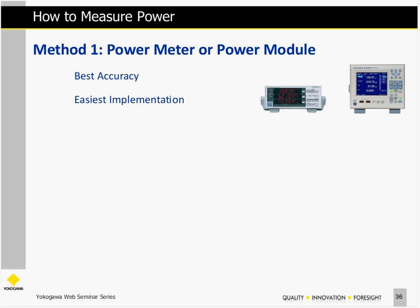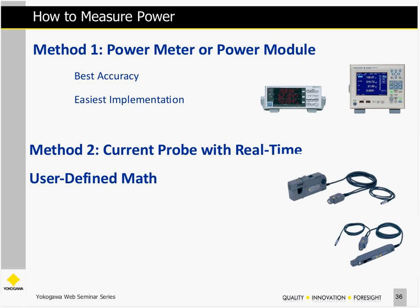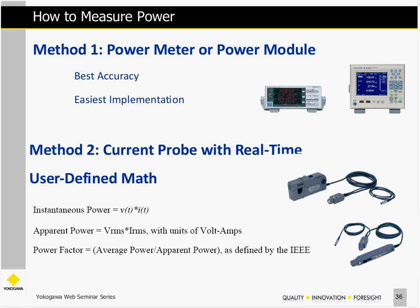How do we measure power? The easiest way to do it and the best way to do it is with a power meter or a power input module that is designed to directly measure power. And what do I mean by that? You want to measure watts, you want to measure power factor, you want to measure apparent power, real power, power consumption, watt hours. The other method is to do so using a current probe with real-time user-defined math.